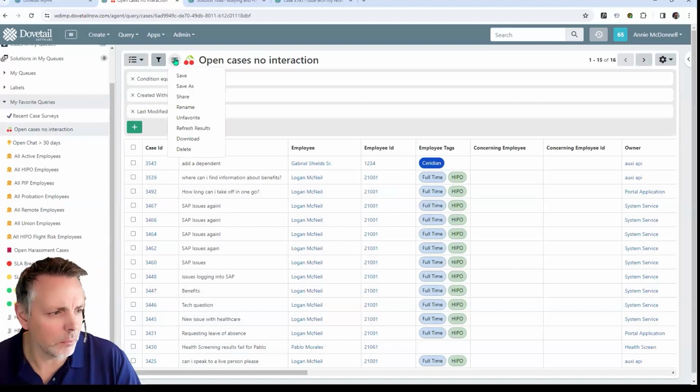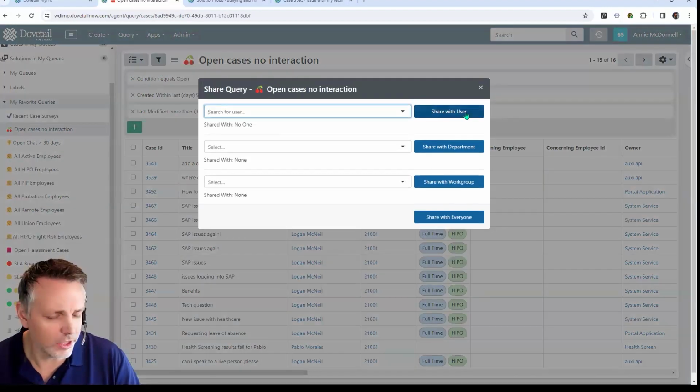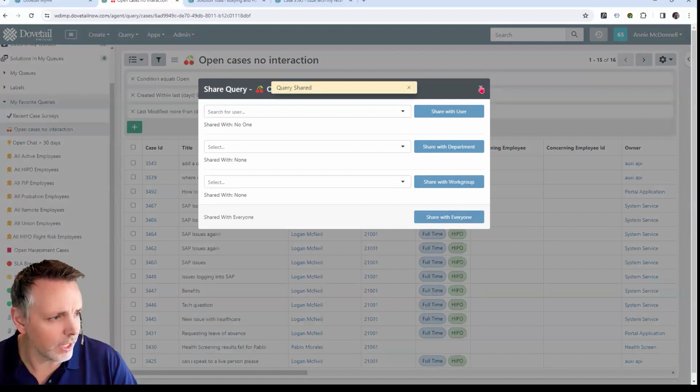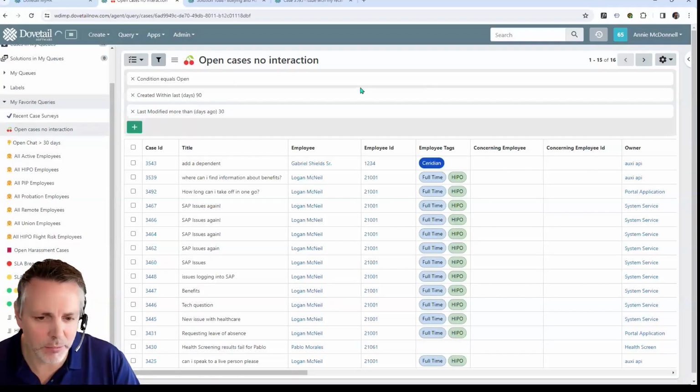And let's say I want to share this with my team. So I simply click on the share icon here. I could share it with an individual user. I could share it with a whole department, or I could share it with a whole work group, or just share with everyone. So let's just click on that. Now, everybody who's a user of Dovetail will be able to find that query. Perhaps it's a query I want my team to work on, for example. They won't have to recreate it.